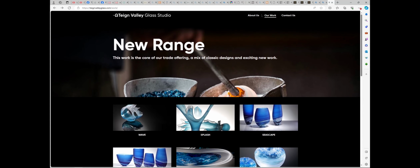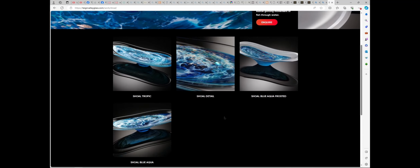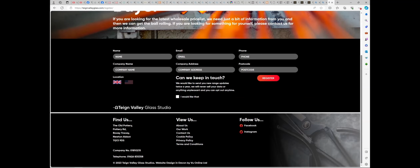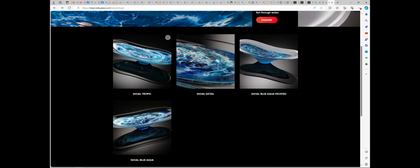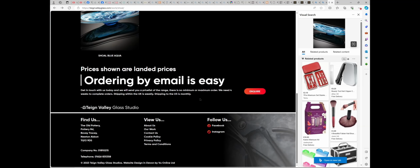I hit shop. Is there a shop page? Try this one. It won't be cheap, I can tell you now. I suspect you're paying at least probably a couple of hundred, but look how nice that is. Does it expand or does it just do that? I don't know what's going on with this website. I can't figure it out. It says prices showing up, landing prices. I don't even know how to get them to work.